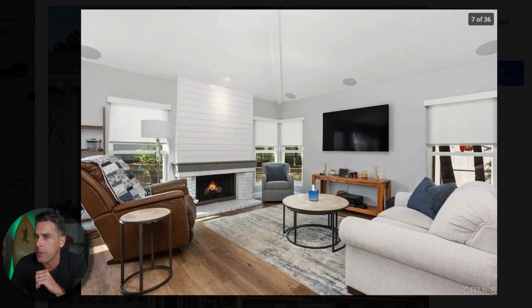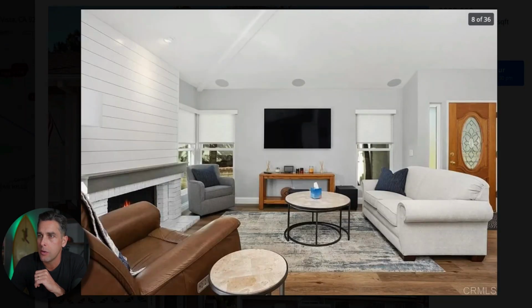Once again, another fireplace. I believe this one is gas too. The other one had a gas fireplace. A lot of homes here in San Diego have fireplaces, which is kind of funny. We don't use them all that much. I have one at my house. I've used it maybe 12 times, maybe a little bit more, maybe 15 times in the 10 plus years I've been living at my home.